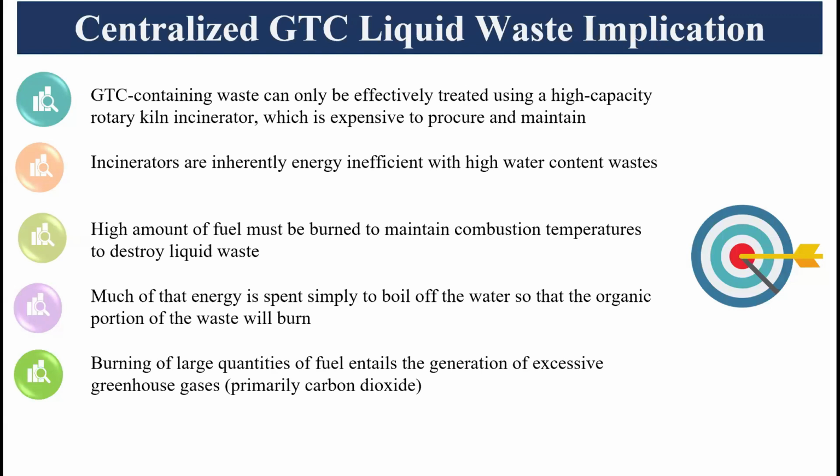So, talking about centralized liquid waste management, for GTC to be properly and effectively treated, it requires a high capacity rotary kiln incinerator. But of course, that is quite expensive to procure and maintain. And we also noticed that incinerators are not energy efficient, especially when treating high water content. And so the fuel that is used to burn the materials in an incinerator also contributes to greenhouse gas emission. And that is contributing to the global climate change that we're experiencing. Next slide.